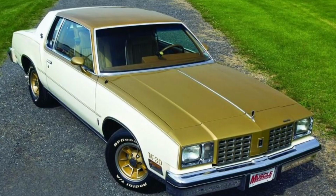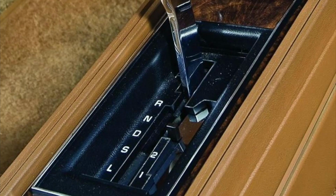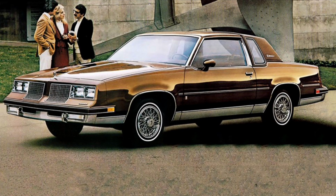The L34 Oldsmobile 350 engine was rated at 170 horsepower and featured a 700 CFM Rochester Quadrajet carb. The Hurst/Olds edition reappeared for 2 years in 1983 and 1984. From 1985 through 1987, the 442 replaced the Hurst/Olds as the high-performance model.